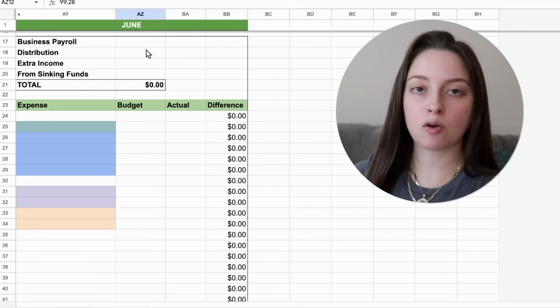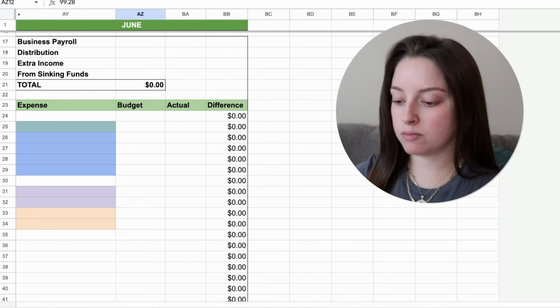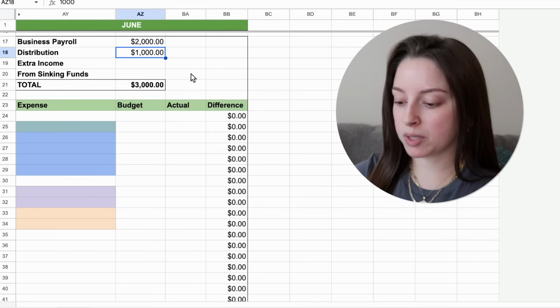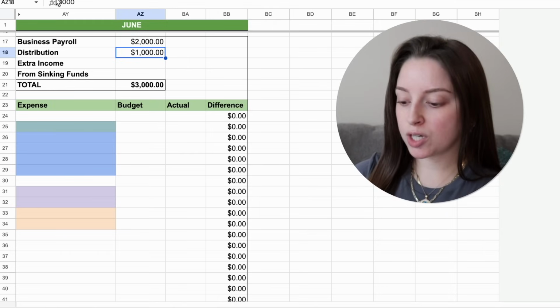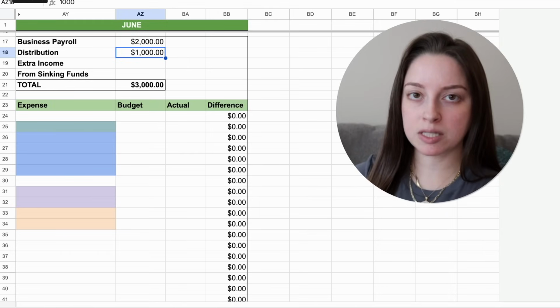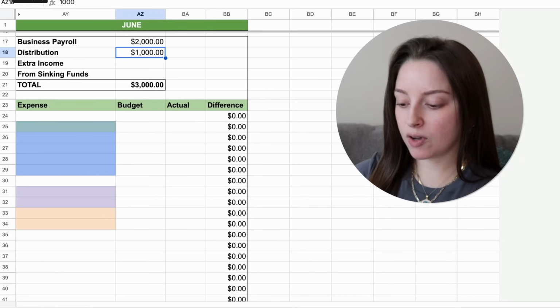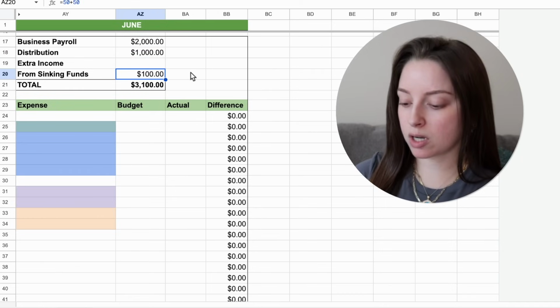So from business payroll, or basically just my paycheck, I get $2,000 gross. Distribution, I said I would do about 1,000, might be more, but for now I'm going to stay on the low end. Extra income, I don't have anything there, but there will definitely be some extra income, at least a couple $100. From sinking funds, I put 100, and I'll talk about when those come in.